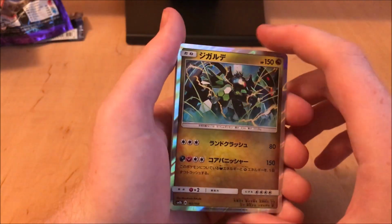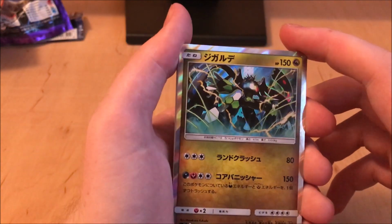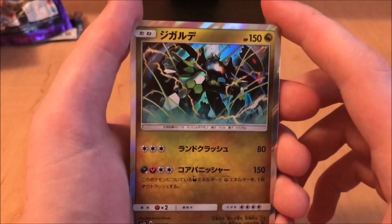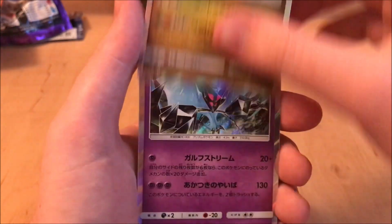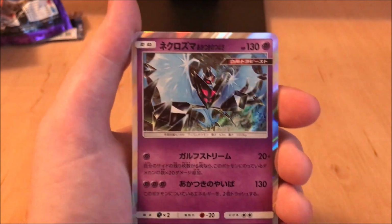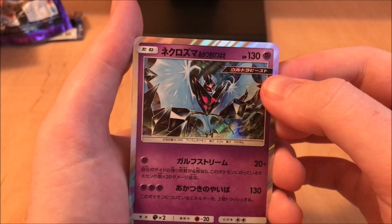Ooh, there we go. Another holographic. What is that Pokemon? I'm not even sure what Pokemon that is. I don't even know. If you know it, write it in the comments. Thanks. Ooh, there we go. Another, that's, hold on. That's a Lunala, but it's Ultra Beast. Okay.